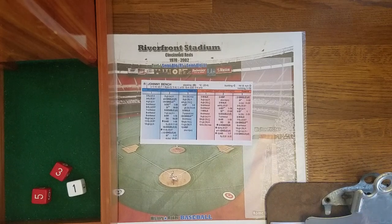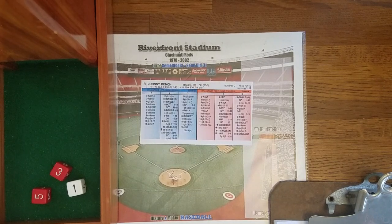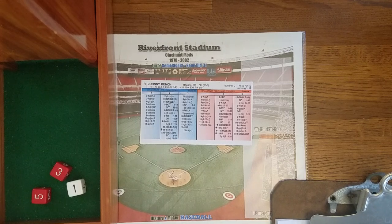Obviously, the losing pitcher is Luis Tiant because he gave up those runs and the Red Sox never recovered. Winning pitcher was Pedro Borbon. He went 3 solid innings in relief, 3 shutout relief innings to get the win. So for Cincinnati, let's see, how many errors did Boston have? I think just the 1 on Burleson. No errors for the Reds.